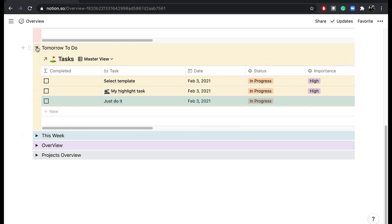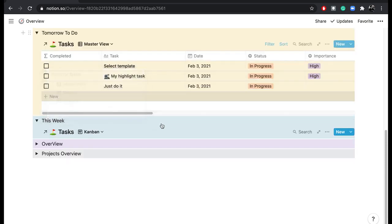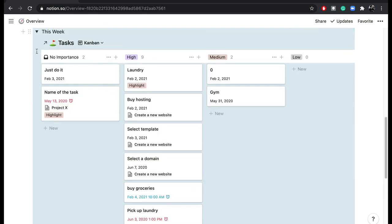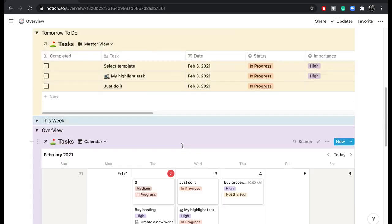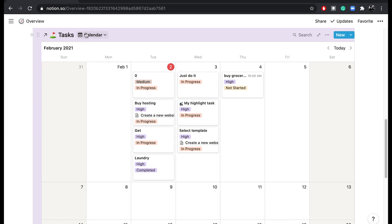Next, once you're done with tomorrow, you have an overview on what's happening this week, which I think is cool. So, just to help you plan things better, I think that it's super important to have this in mind. And once you're done with this, you have an overview, and this one shows you all the tasks. I actually like to have this with the calendar view, so you always know how the rest of the month is gonna look like. So I think this is a cool view to have. This essentially is, I'm just bringing in all the tasks from your task database, right?